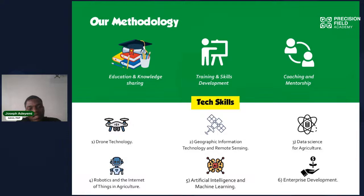Also, we have artificial intelligence and machine learning. With the aid of artificial intelligence, you can do disease detection, drought prediction, and the likes through the input of data collected from your farm into the systems. Artificial intelligence and machine learning can help you predict what might be happening in the future for you to take proactive measures to counter that. And lastly, the end goal is for young professionals to leverage these skills they have been trained on to create an enterprise focused on solving problems, creating sustainable solutions to terrifying problems in agriculture, basically.